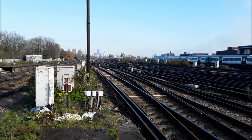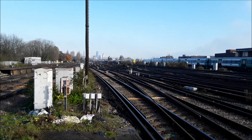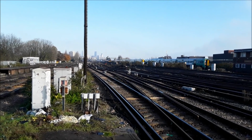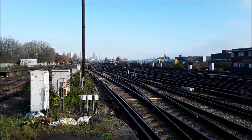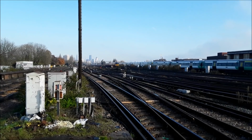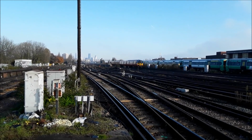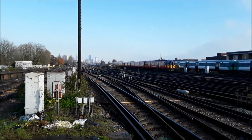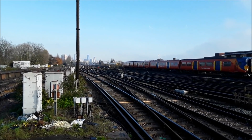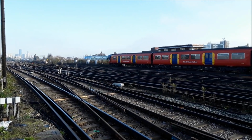It looks like this is just a singular one. It's a 5-car, so my assumption is this is a 377/6. It is. It's 377620, bound for London Victoria. Where are you off to? East? Who? No idea. East Grinstead. That's the one. 377304 and 308 leading that, with 455712 for Southwestern Railway.